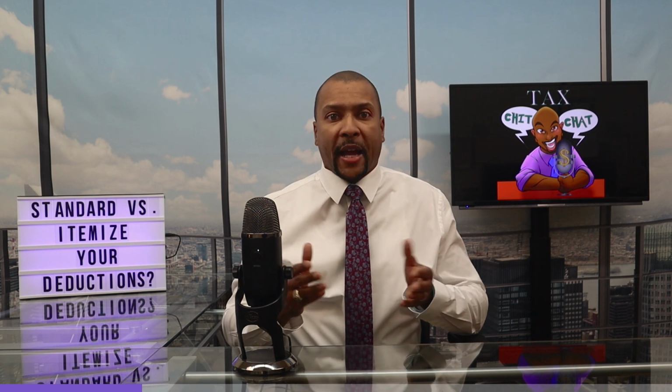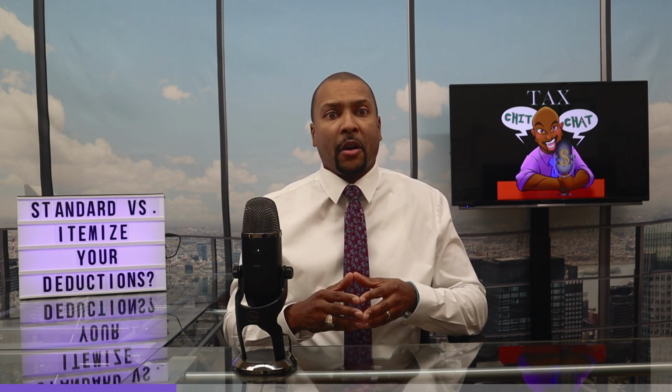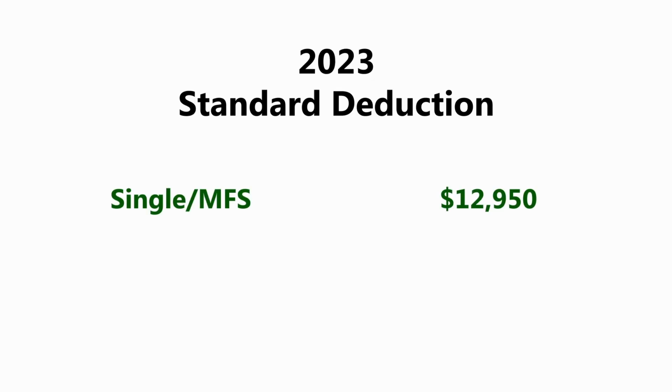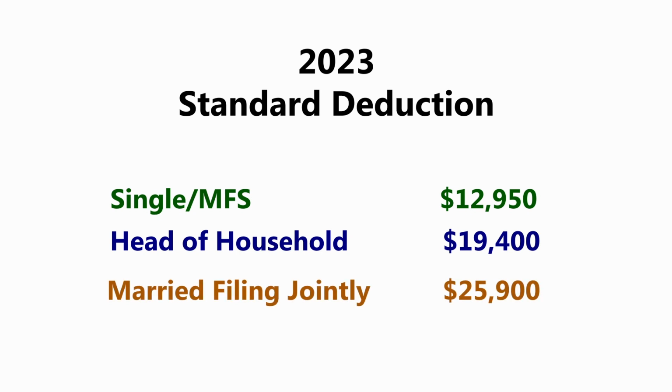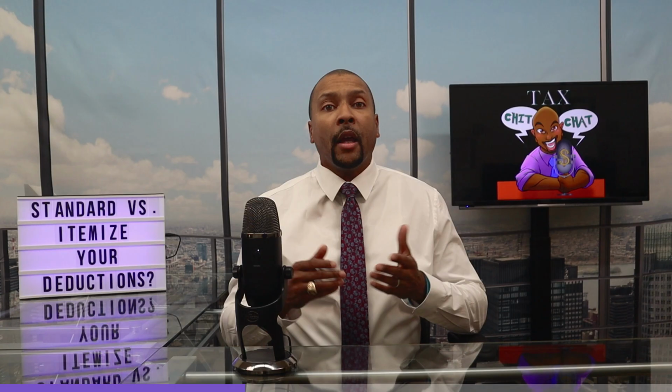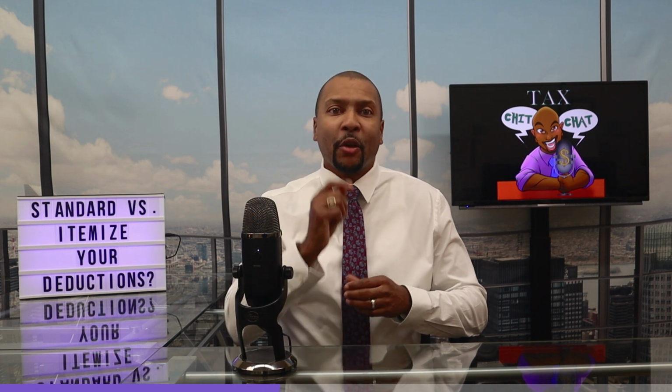For 2022 tax returns that are being filed in 2023, the standard deductions allowed are $12,950 for single or married filing separately, $19,400 for head of household, $25,900 for those married filing jointly. And if a person is over age 65, blind, or both, then they will get an additional amount tacked on to their standard deduction.